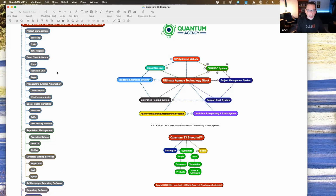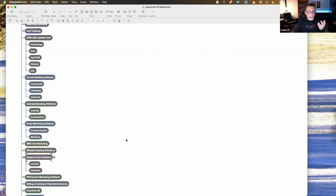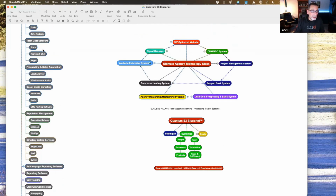We were too big now to just handle a few clients via email when they had some requests. We had too many clients, and so we needed a support desk system. I was experimenting with Freshdesk and Zendesk, and I really didn't like either one of them. And neither one of them really talked to Basecamp, and Basecamp didn't have any type of internal chat.